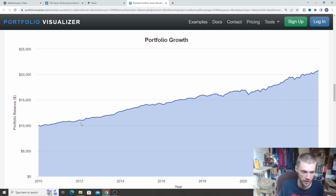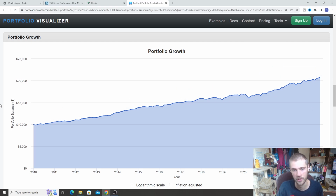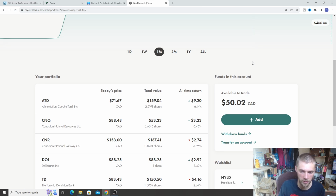And then we can also see things like our projected portfolio growth with the different stocks we have here. So it's a cool tool, and I like to use it just to make my life a little bit easier. So here's a quick update on the stocks we're going to be buying in today's video.